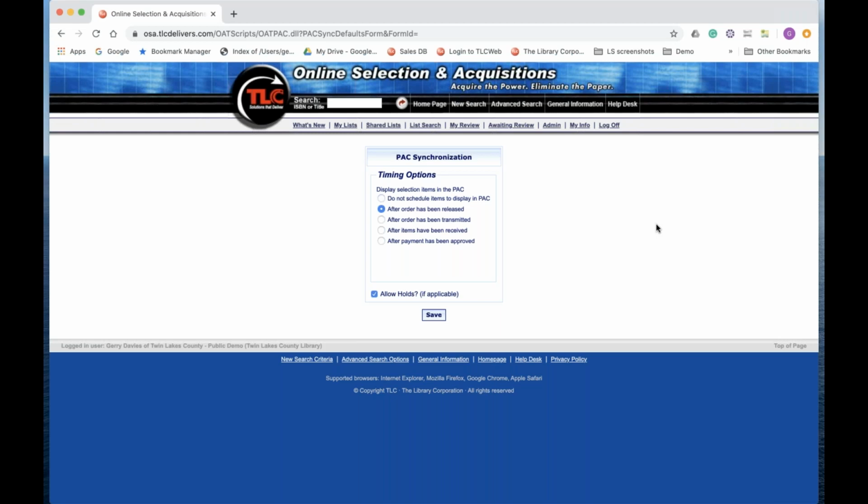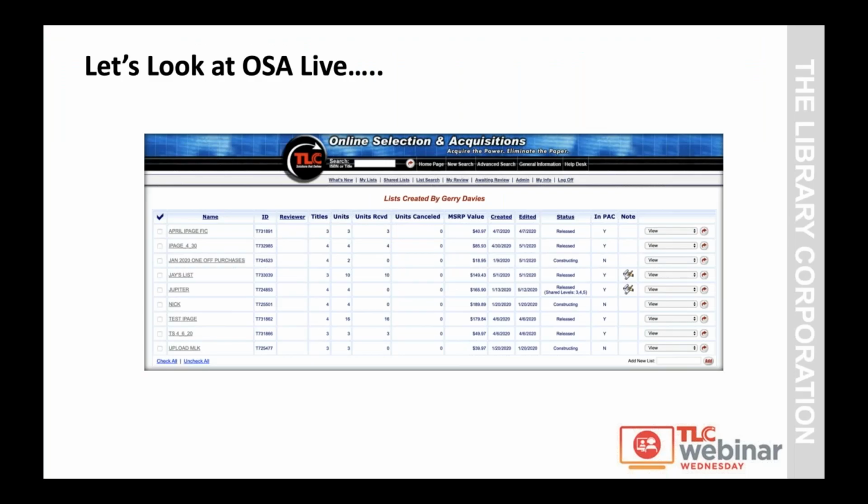I may decide to do it as soon as it's been released, or perhaps when it's been approved or when it's been received. Maybe my patrons are a little bit insistent and keep on nagging me, is it there yet? Is it there yet? In which case, it would be nice if I had the book nearly on the shelf before they knew it was there. But many people want to let their patrons know, hey, it's on order. You can place a hold on it at this point, even as it's on order. Okay, so that's that. Let's go on and look at the PowerPoint again.